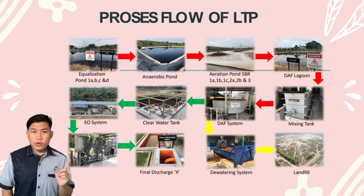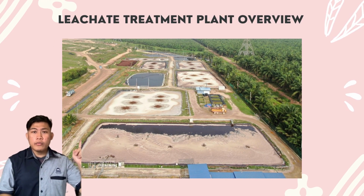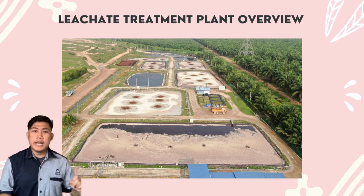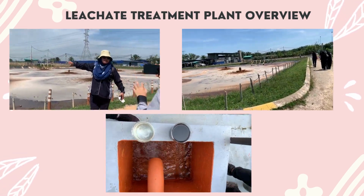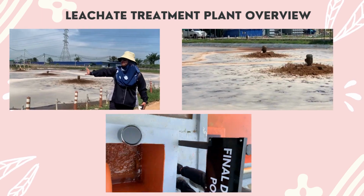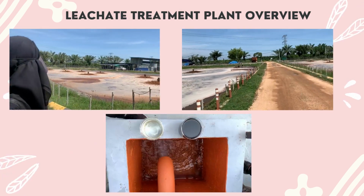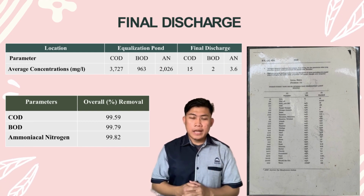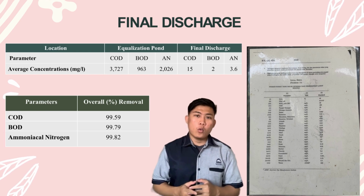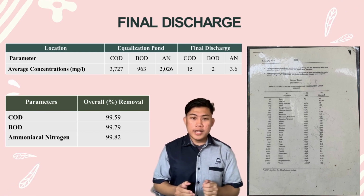So this is the process flow of the leachate treatment at the Jeram sanitary landfill. And this is the overview of the leachate treatment plant at the Jeram sanitary landfill. Lastly, for the final discharge of the leachate, the chemical oxygen demand, biochemical oxygen demand, and ammonium content are analyzed first before it is released to the river. The water parameters must follow the Department of Environment regulations.